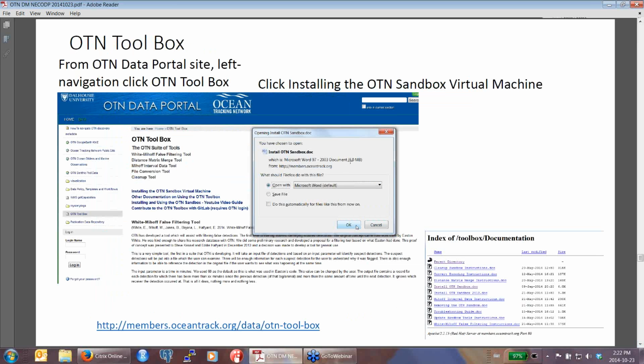We've also started development of an OTN toolbox. This is fairly new. Currently, the original request was to have a false filtering tool, so that based on some algorithm that somebody decided on, we can go through a file of detections and label some as possibly false. No one ever knows with any certainty that they are false or not. And then the PI gets to look at the file of suspected false and decide whether they want those filtered out or not. And then we have the filtering tool. And we also have an interval data tool so that you can actually get the distance and the speed of an animal between station detections so that you can decide as a PI whether that is reasonable or not.